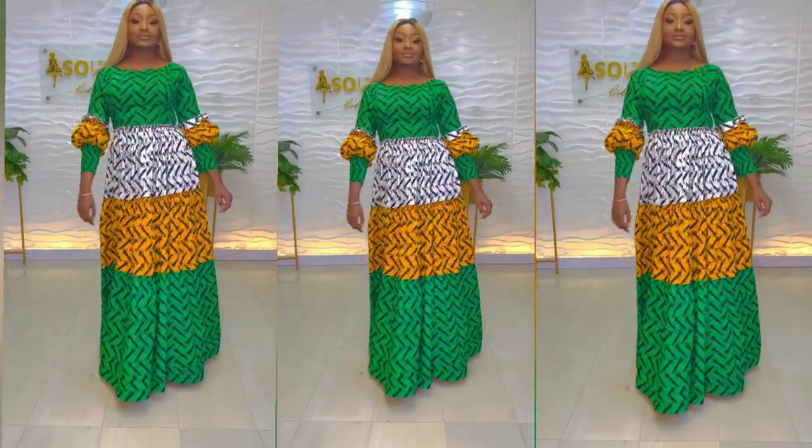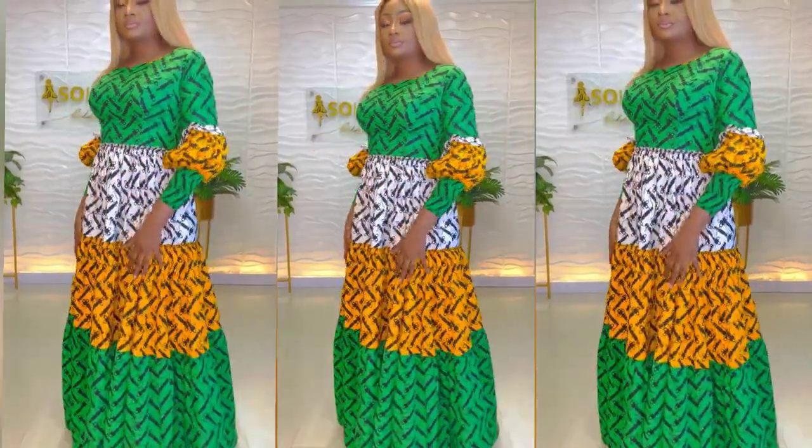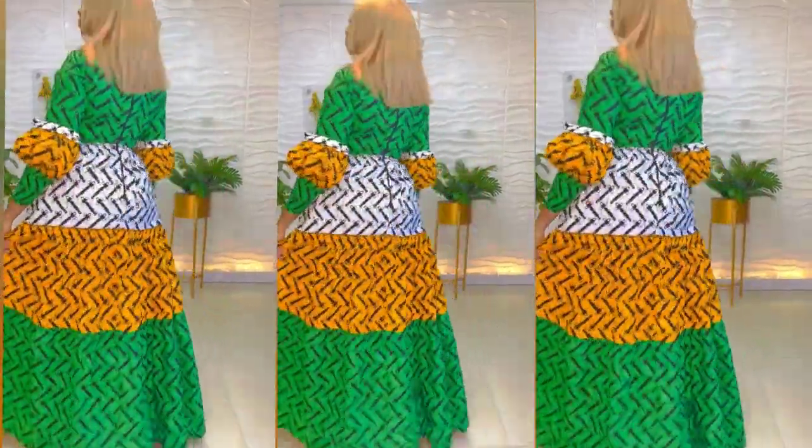This is a beautiful look at this Mazigan style. Of course, three different colors of the same print of Ankara. Look at the sleeve. I love everything about that gown. What do you think about that particular gown? Let me know in the comment section.